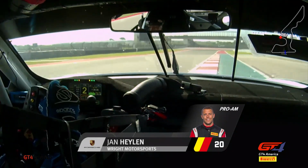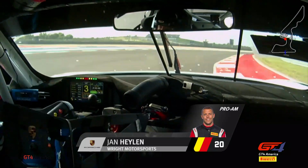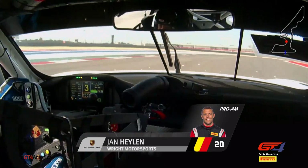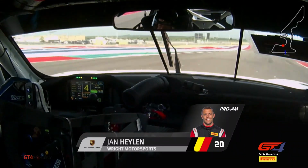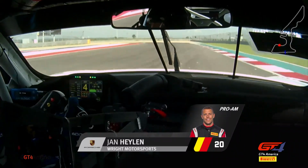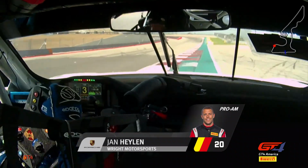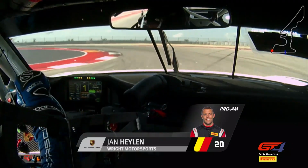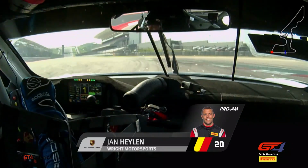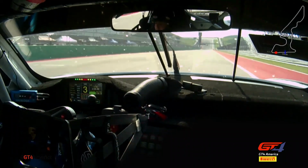and then setting up for the carousel, double right-hander, lots of power on the way in, just a small lift and then back to power, 100 mile an hour at the center, lining up for turn 19, lots of curbing there on the exit. Lots of track limits being called. Make sure we keep two wheels on the curbing, and then down to first gear for turn 20, last corner, coming onto the front straightaway, and that was a lap at Cota.